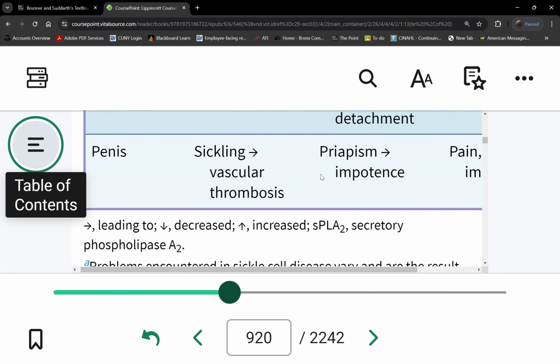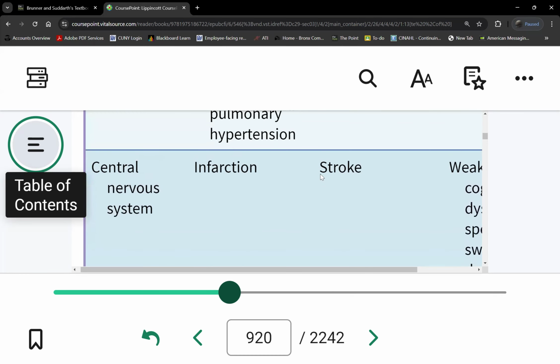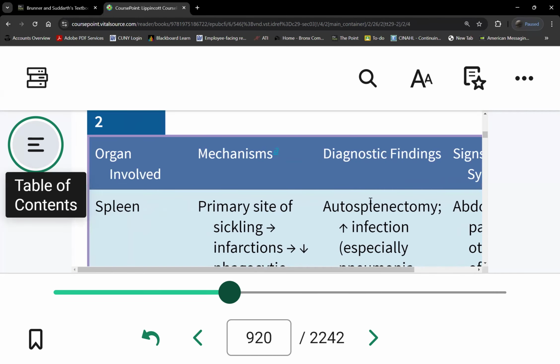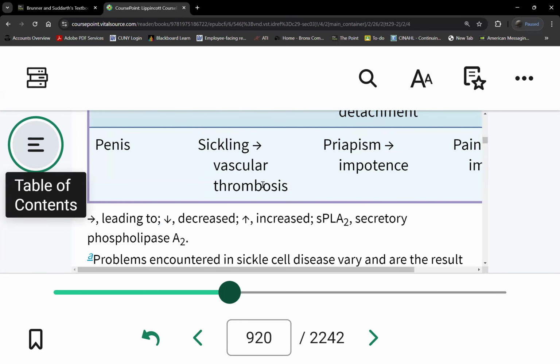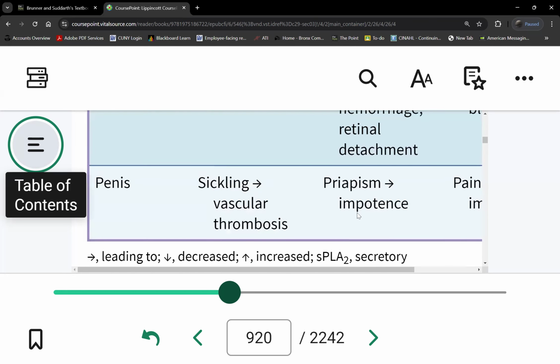So look at all the multi-system effects. Why though? Why did this result in multi-organ failure? Chronic ischemia because of the repeated attacks. So each attack causes ischemia to these organs, and then eventually they will fail one by one. This would be the worst. Yeah, the priapism. Okay, would be the most life-threatening.